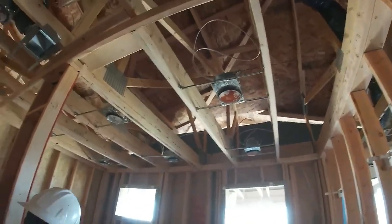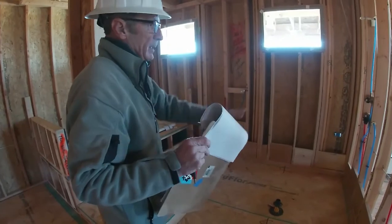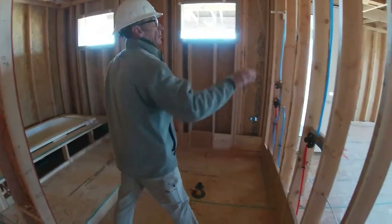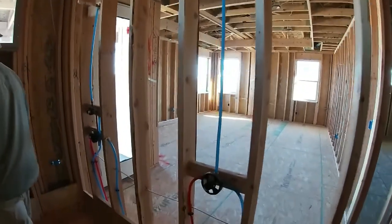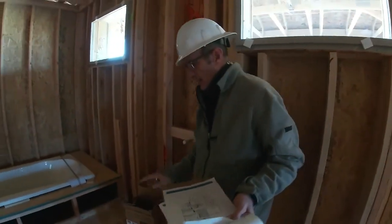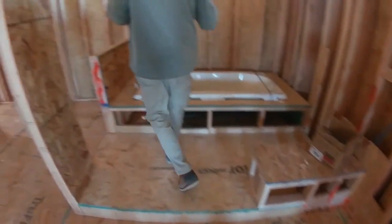So this is all glass panel. This is where the glass door will be. We've got shower area. We've got 2 shower heads at 84 with independent valves. We've got a handheld shower valve right above the bench, and then the step up into the tub area.